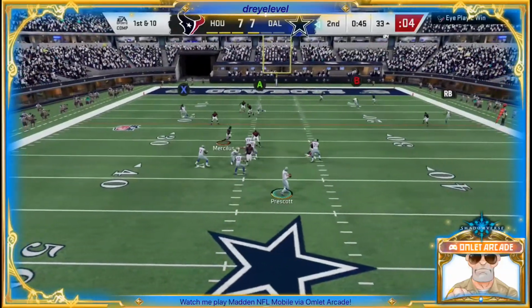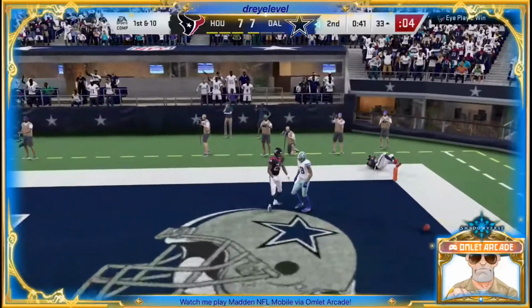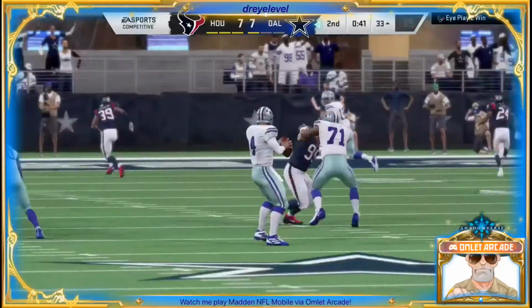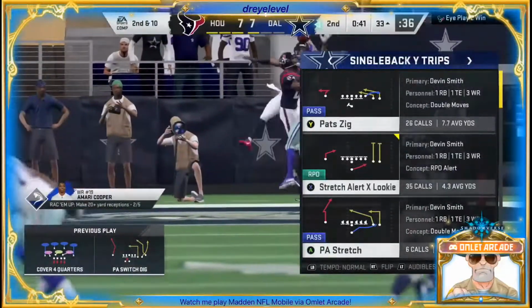Prescott looks to throw on first. He'll take a shot for the end zone. And it's knocked away and incomplete. Randall Cobb, the intended receiver. And that'll bring up 2nd down.